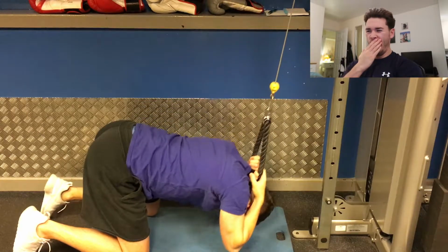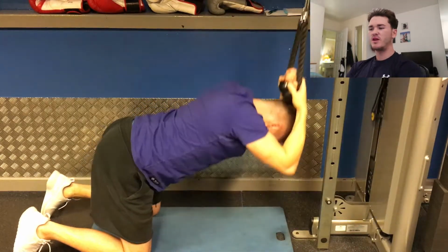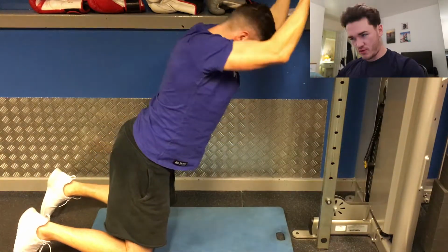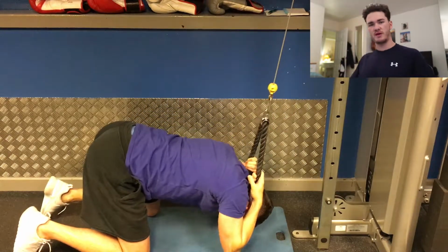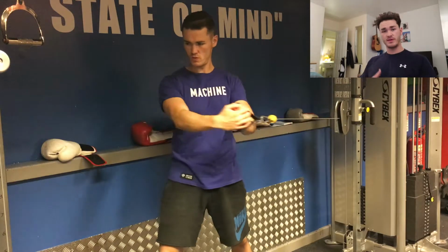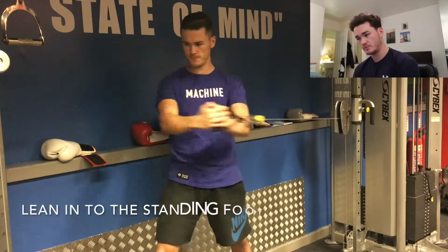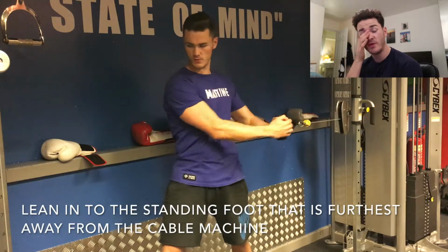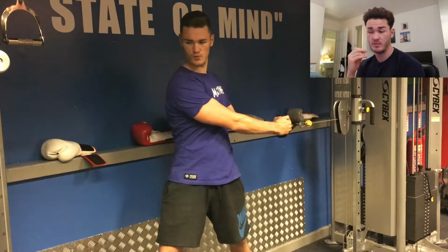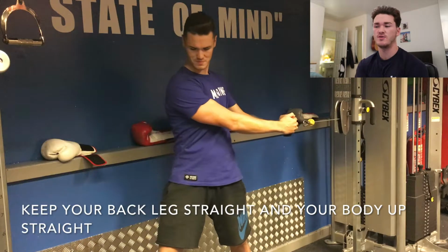It's a long day. So yeah, allow the stomach to stretch up at the top, reach for the stretch in your abdominals, and then crunch it back in. When you're trying to crunch it back in, try and focus on bringing your rib cage down towards your knees. That's how you're going to properly contract your core. So yeah, once you start to learn about the muscles and how they actually contract and work together, you can then begin to think more about your training style and how you're training.